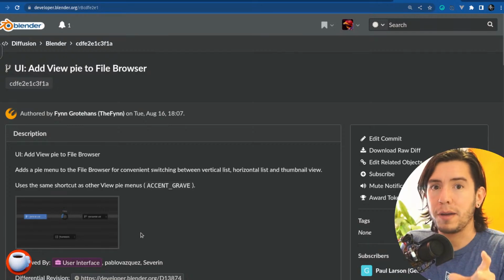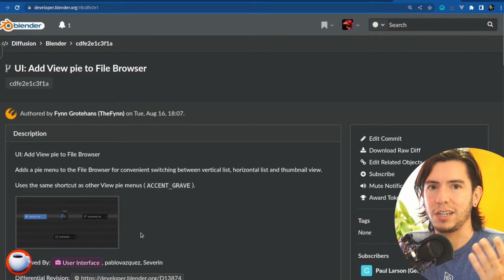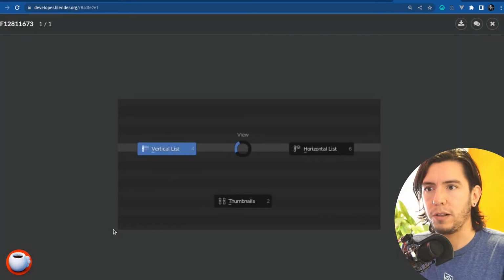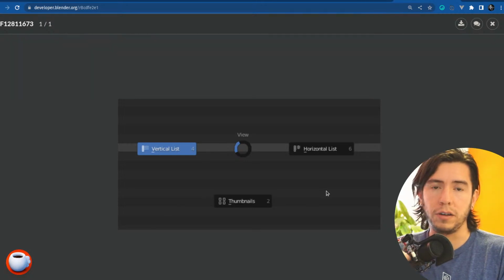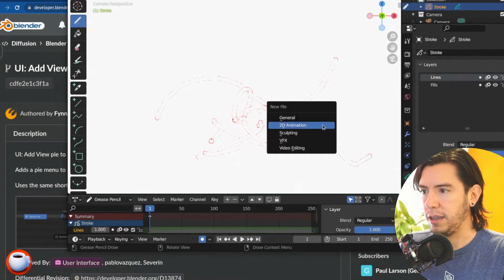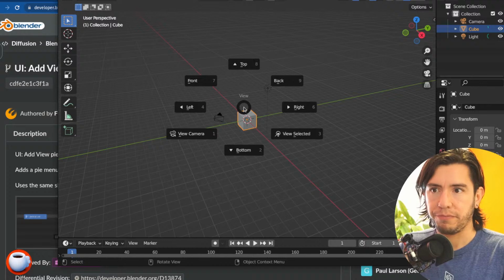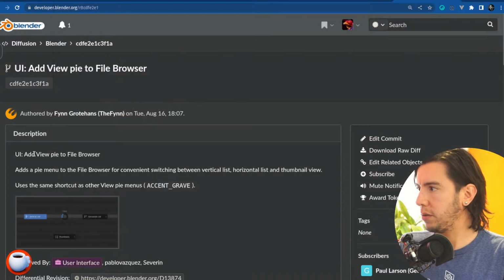It adds a pie menu to the file browser to quickly change the view. So thumbnail view, list view, or detail view. It's super simple. It's the same shortcut as the view pie menu everywhere else, like the tilde key in the regular key map. It's the same shortcut for the file browser view type.